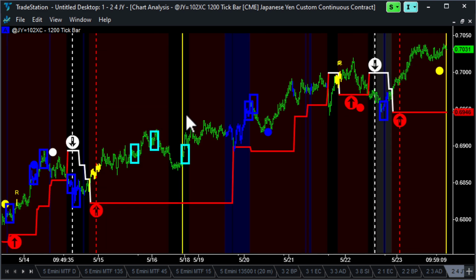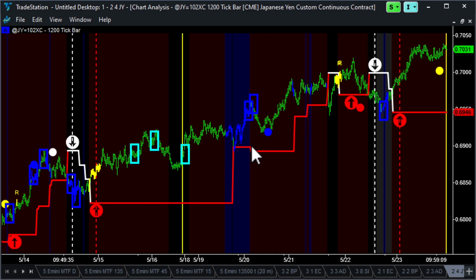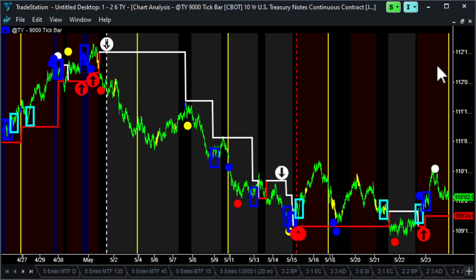So Japanese yen has been strong this week. We had blue professional bars initially buying the breakout and then the weakness there, so we've got the backgrounds in red, so that's good. No blue professional bars at the highs up here yet, so any little weakness or stair-step trade, it looks like the professionals have stepped in. So we're pushing up on the Japanese yen, continuing.